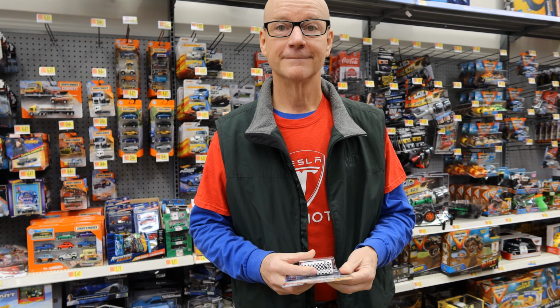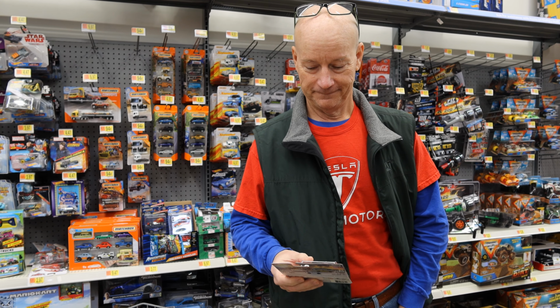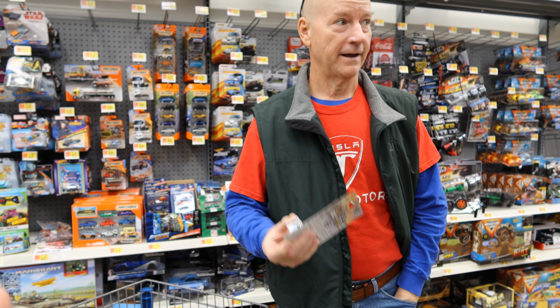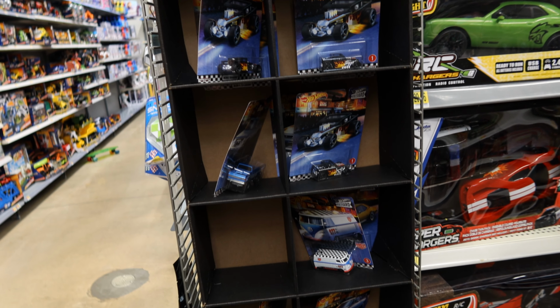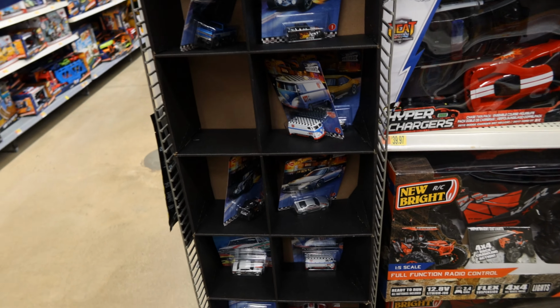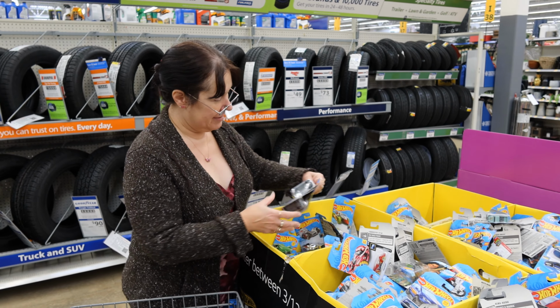Dawn, studying the price of the Hot Wheels and Matchbox cars. This one is $5, but it's really this Boulevard series, and they're really heavy. They got a lot more metal on them. They're premium. My girl is showing you the proper technique.